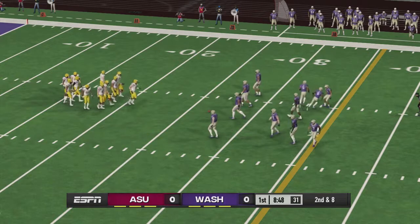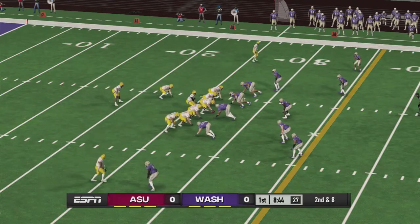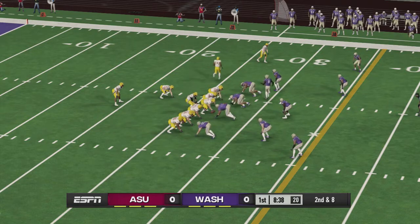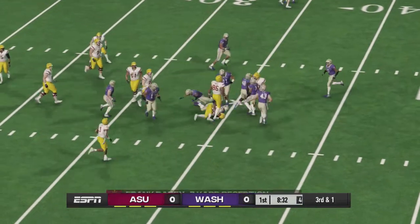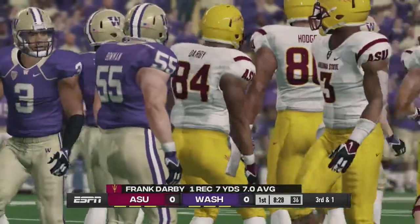From their own 27-yard line. Second down. Watch number 86. Down. Blue 14. Watch the slant. Gets it out to his receiver in a hurry, and down he goes at the 34-yard line. 7 yards. Third down.